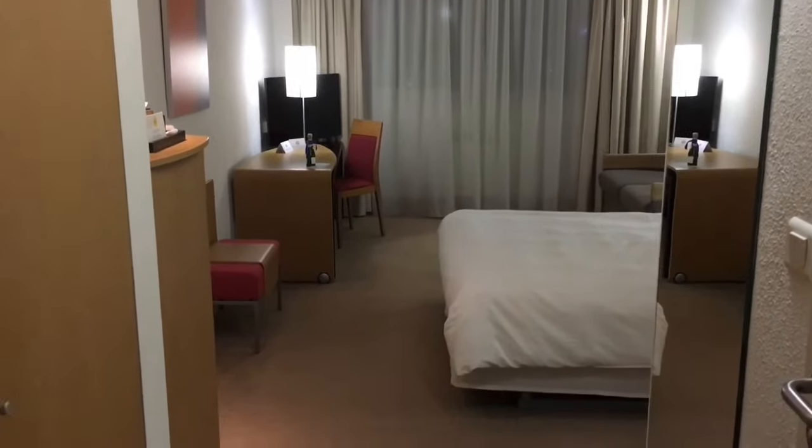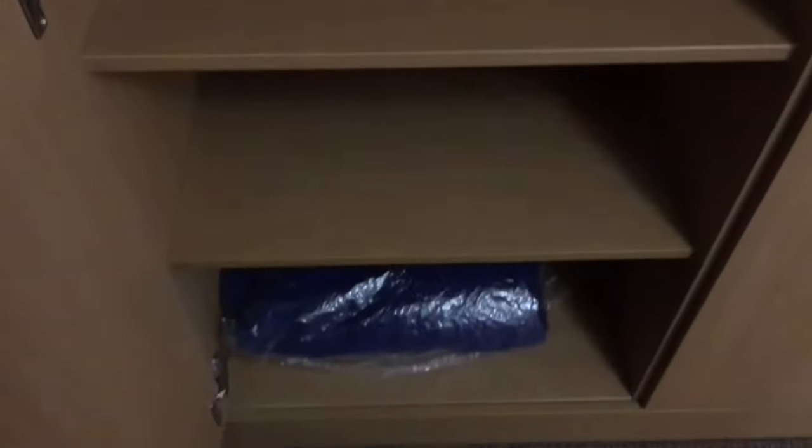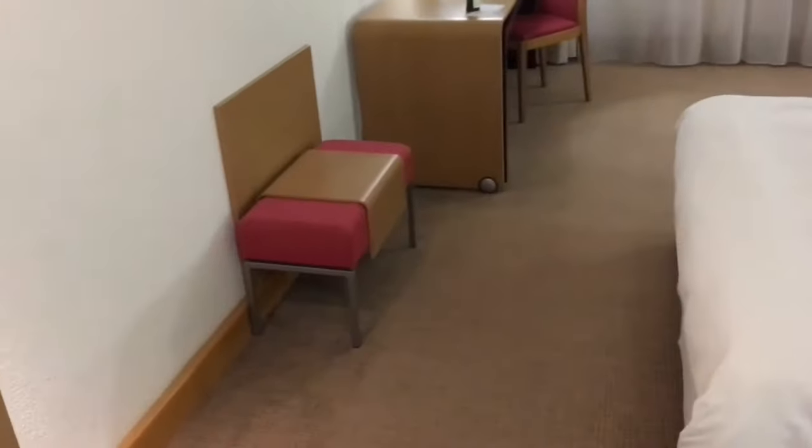Right, let's get on. As soon as you walk into the room, to your left-hand side, there is this big open wardrobe area just there. Next to that is a wardrobe with doors. On the left-hand side, we've got shelving, and on the right-hand side, you've got an area to hang your stuff up. Above that, we've got some spare bedding, a couple of spare pillows. And then opposite that, of course, we've got a mirror for checking yourself out before you go outside.